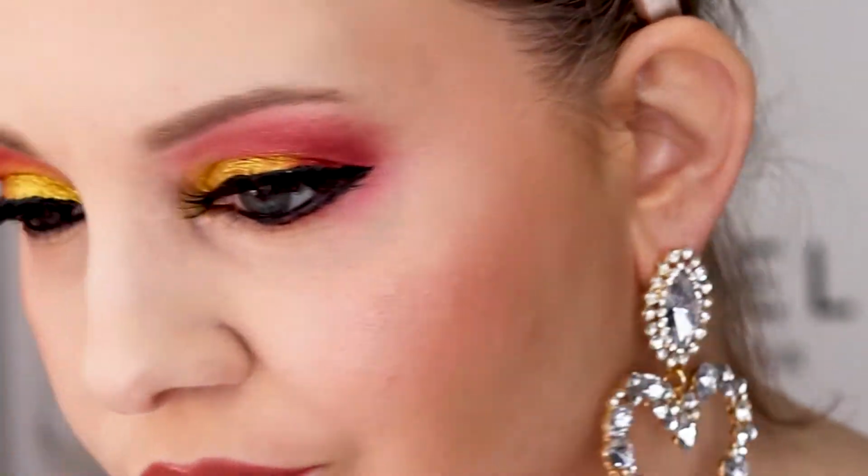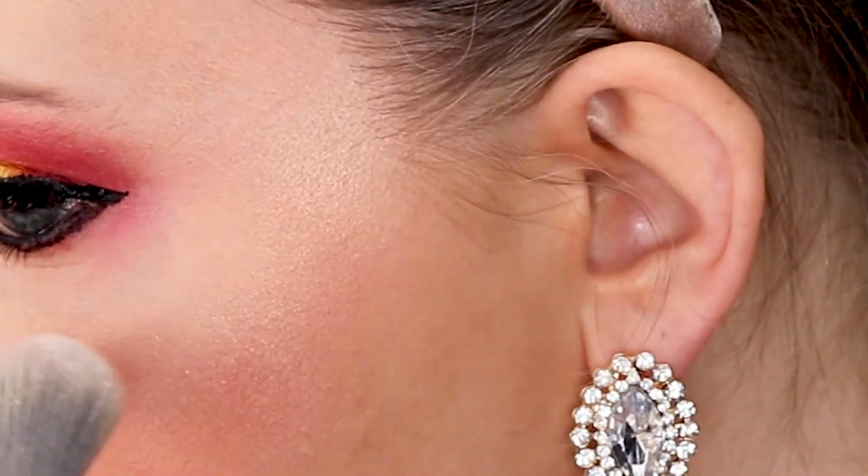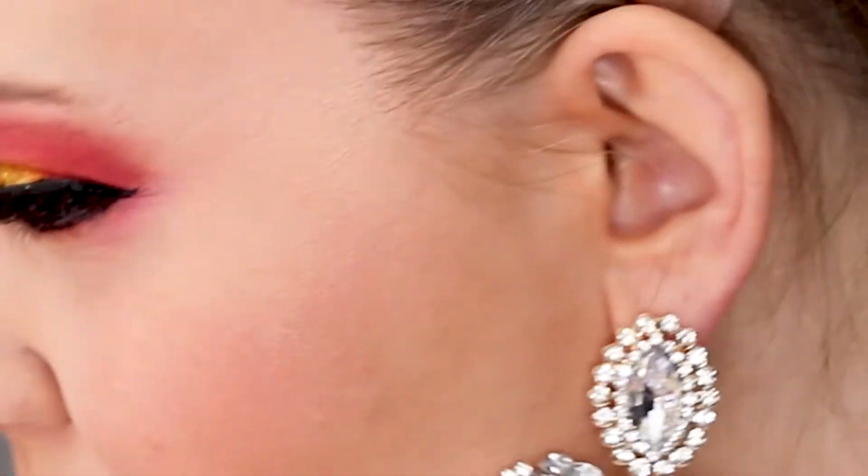Okay. Don't know how I feel about that. It's a little lackluster when you apply it with the brush. Okay, it's buildable. You guys saw me swatch it on my finger. I don't see it under the lights, which is weird. Can you see it at all? Let me know in the comments down below.